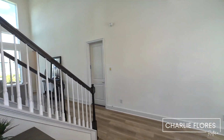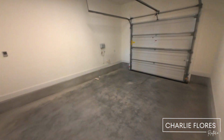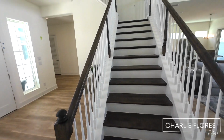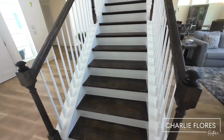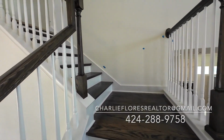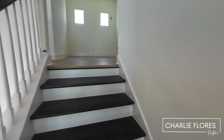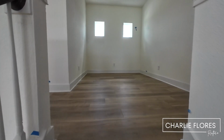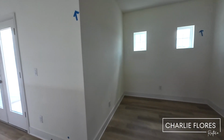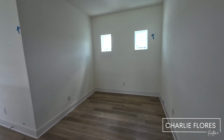So you have your 2-car garage on the left side of the home, and then you have a 1-car garage over here on the right. Let's take a quick peek. And over here you have open railing, you have wooden stairs. See the blue tape there that I mentioned at the beginning of the video? Those are touch-ups for paint and drywall. Just ahead we have an open area. Now you can make this a reading area or a pocket office. We're going to continue our tour over here.